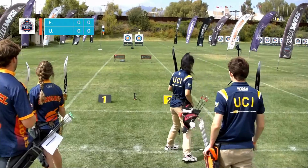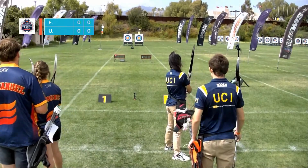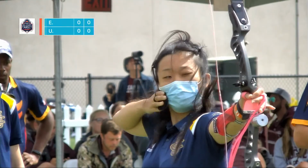They're going to be shooting 50 meters on a 122 centimeter target. Recurve archery, it's going to be set system. So if you win the set, each team is going to shoot 2 arrows at a time. 4 arrows total for the end.